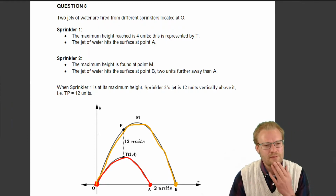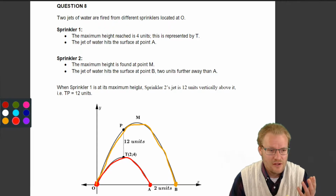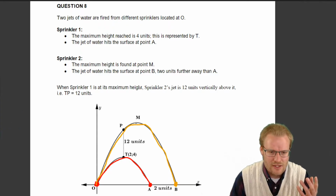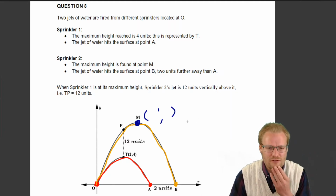What else is really special about it? Well, they're both equal to each other. So that could be something. Now, let's look at some of the other bits of information given to us. There's a point M over here. What is point M of this higher parabola? Well, it's a turning point. So maybe something to do with turning points is useful.